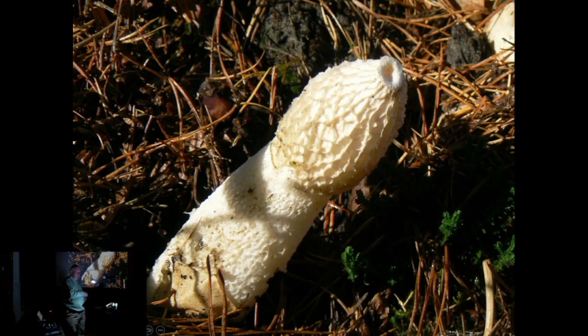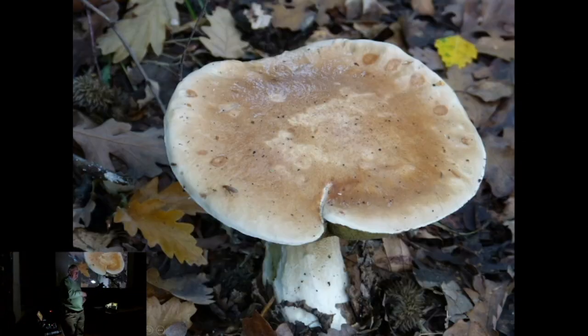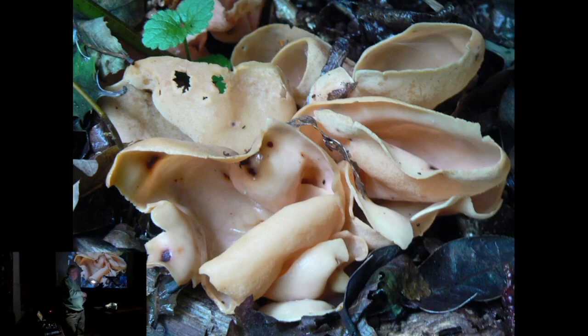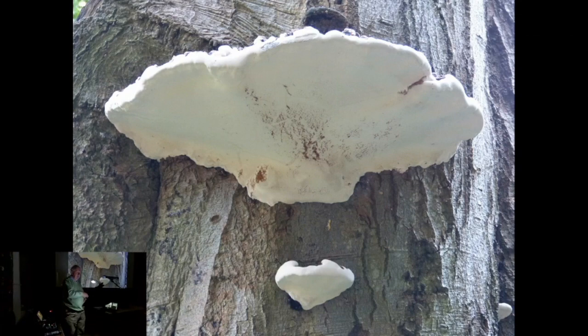Flies are attracted to stinkhorns. This is a lawyer's wig or shaggy inkcap. The buttercap was until recently called the greasy tough shank. Puffballs erupt in profusion. Here, sulphur tufts sprout from stumps at Buss's Common. Hare's ear is supposed to have medicinal properties. I saw this pestle puffball near the pond on Buss's Common. This southern bracket fungus was growing from a broken beech trunk.